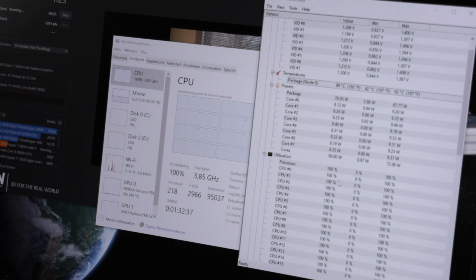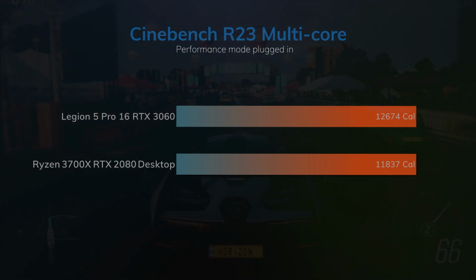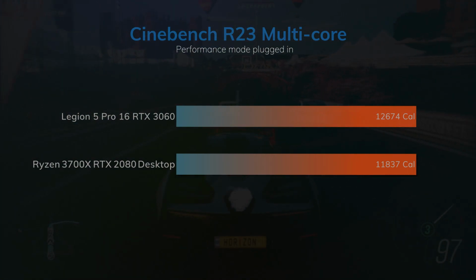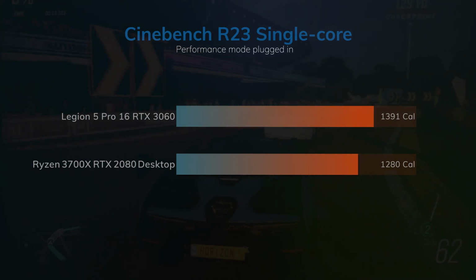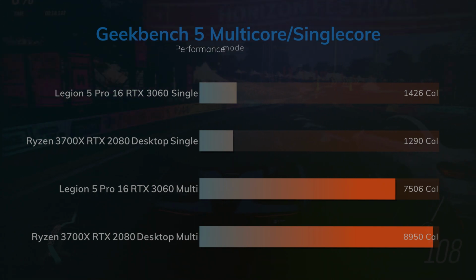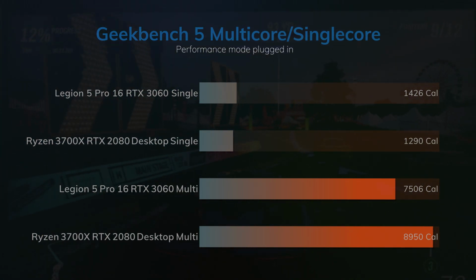I ran all the tests you see here in performance mode with the laptop plugged in. In Cinebench R23 I got a multi-core score of 12,674 points, which is quite insane. And a single core score of 1,391 is also great. Geekbench 5 CPU score is 1,426 single core and 7,506 multi-core.